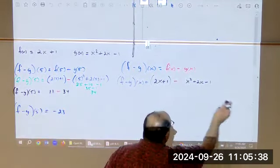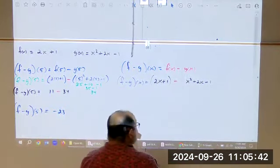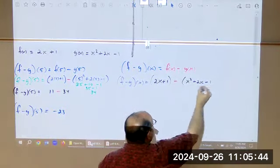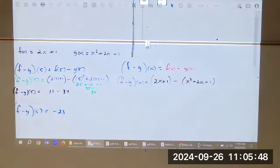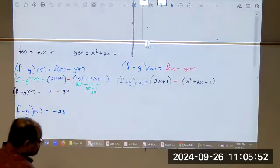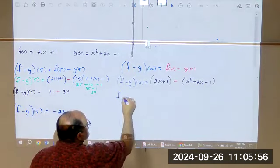Which means you probably in your head knew you're supposed to distribute the negative, but because you don't have a parenthesis, there's no reason to distribute the negative without it. Work back. Get used to it.